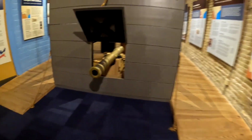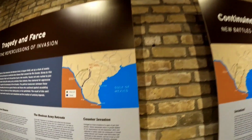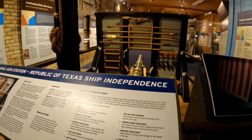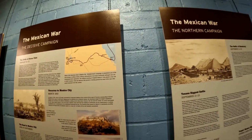So a deck gun from a ship. And then when we were our own state, our own country, sorry, we had to keep up with the turmoil along the border, little skirmishes every so often. Naval guns. The Mexican War started down here, first two battles near Brownsville, Texas: Palo Alto and Resaca de las Palmas. The bombardment of Fort Brown, who Brownsville got its name from.